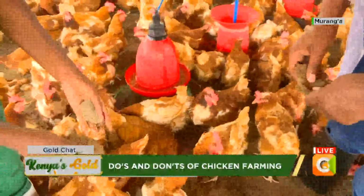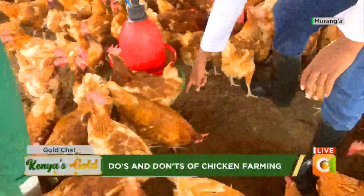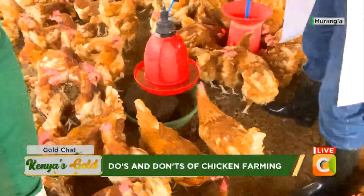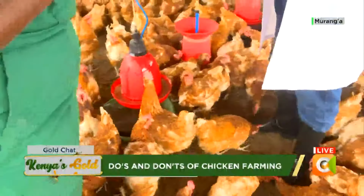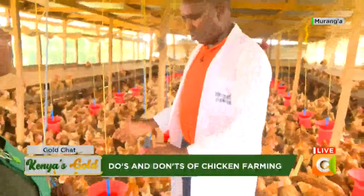One of the ways I advise farmers to control this is to ensure that every day they remove 1 foot of bedding around the drinker. If they do that, the litter will be dry for at least 3 weeks. Yes, that is one of the ways you control that.